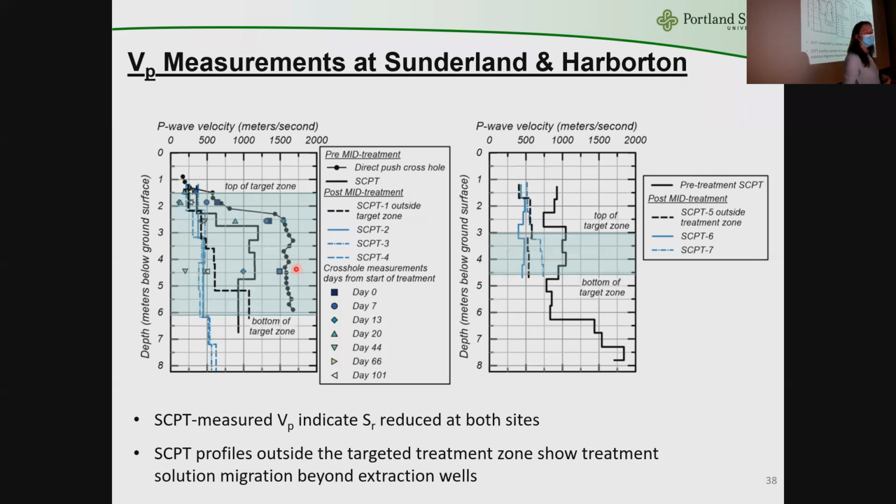And we see that below about 2.5 meters, it indicates that we have very high saturation. This solid black line here was taken with the seismic CPT, so a downhole seismic test. Again, we do see that we get a strong increase in P wave velocity with depth, but it is still a little bit lower than those direct push crossholes. It just comes down to that we get quite a bit of wave attenuation since the source with the CPT is at the surface. So that's what we attribute these lower values to.